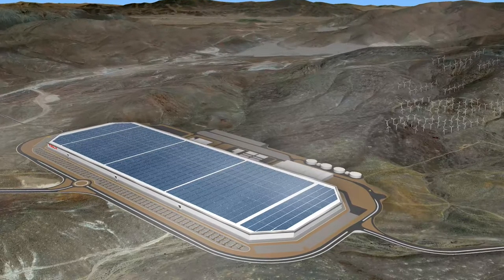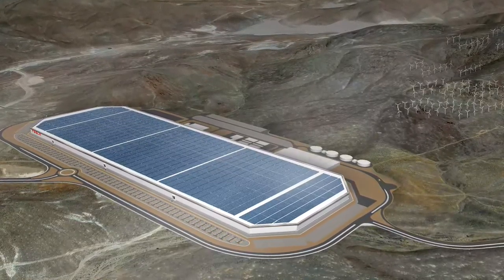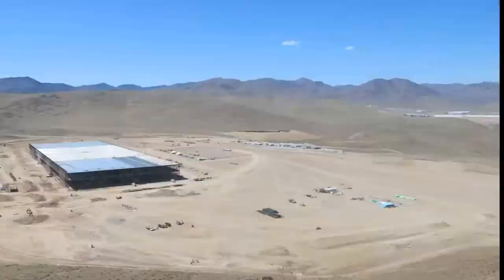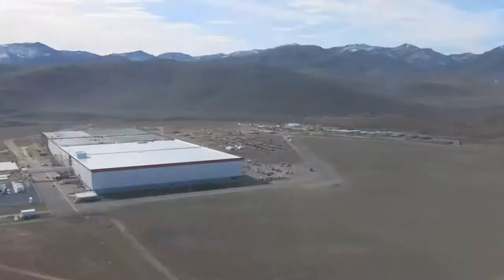This is the Gigafactory, for those times when mega is just not enough. It's still under construction, but when it's finished, this will be the largest building in the world by footprint at 5.8 million square feet. That's around 107 football fields.